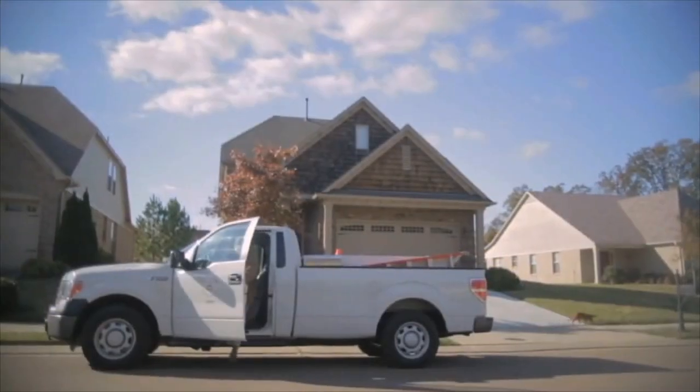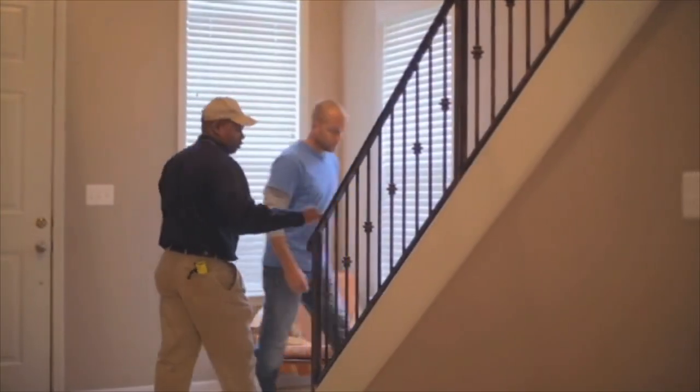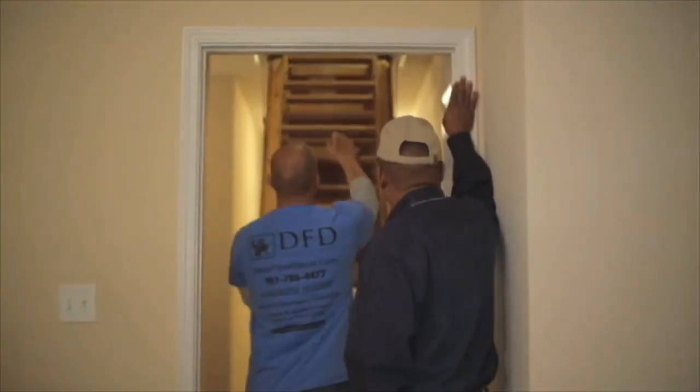You want to talk about what our customers should expect when we come out? Yes. Okay. That would be good. What should they expect? Okay. First of all, they should expect us to be in a Memphis Light, Gas, and Water vehicle. They should expect for us to be in a Memphis Light, Gas, and Water uniform and have identification. They should have ID every time we come to a customer's home.